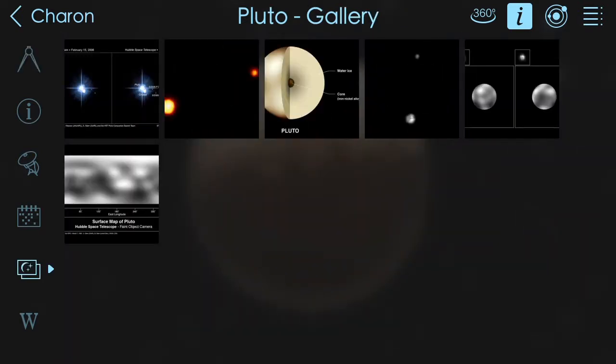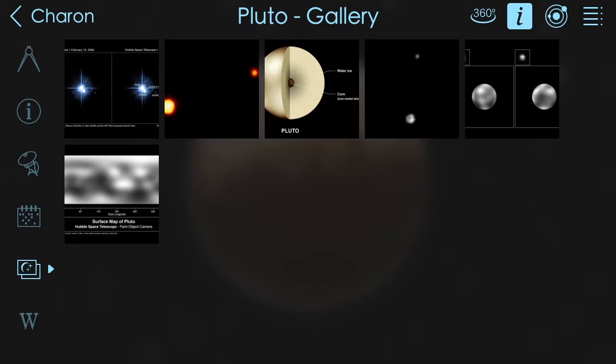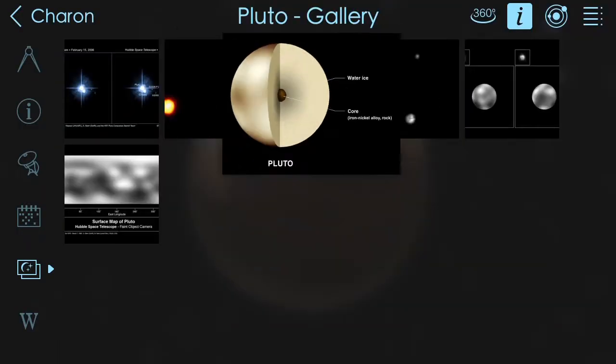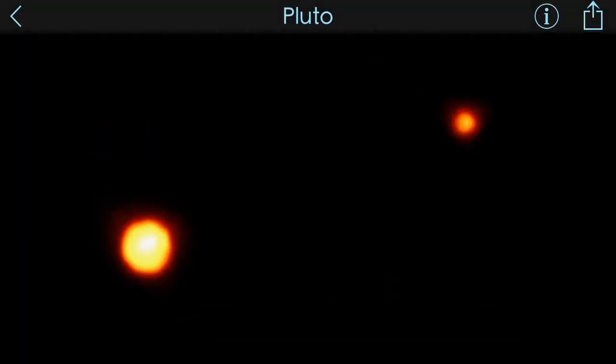There are some pictures taken from Hubble and our telescope. And Pluto has a few moons too: Styx, Hydra, Kerberos. I think that's what we call those moons. Here, as you can see, this is what is believed to be contained on the surface. These are like the first pictures.